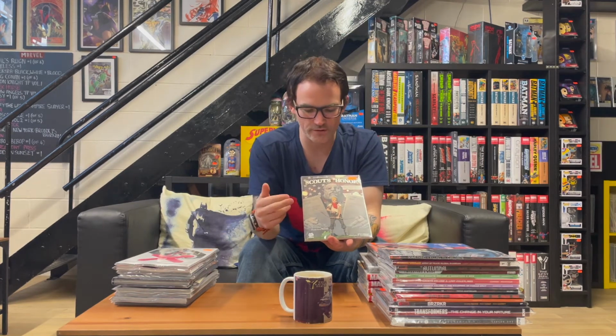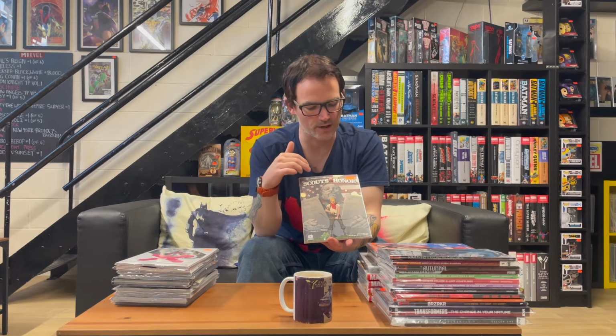New Aftershock title coming to trade, which is Scout's Honor, from David F. Walker and Luca Casalanguida. This was a cracking wee series all about how the Scouts were the most prepared for any sort of apocalypse that would happen upon the world. Really, really good storytelling. I dug that. It was 5 issues in total, and just a lot of fun. Gorgeous art as well.